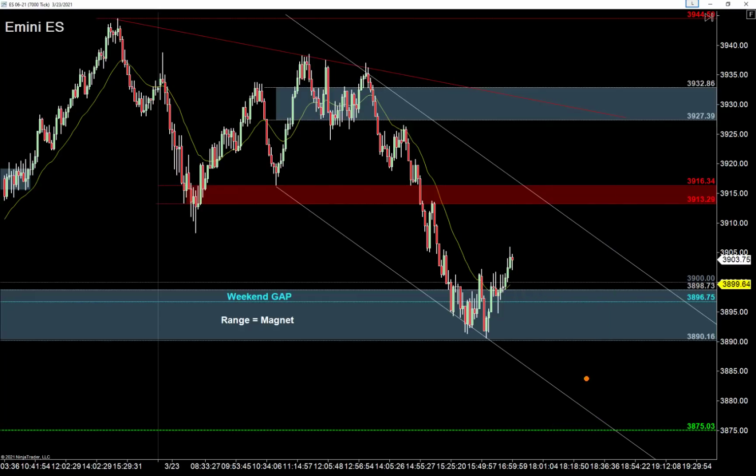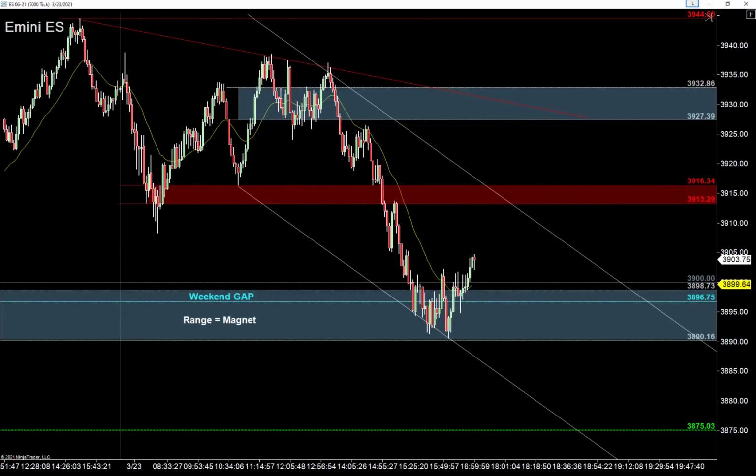Because, after all, Joe, didn't you say ranges are magnets? Isn't that weekend gap a magnet? It certainly is. But what's the problem, though? If we run down to that 38.75, and even if we break below it for a little bit, not that big of a deal. But if we do end up back at that 38.75 area, can I buy this thing?